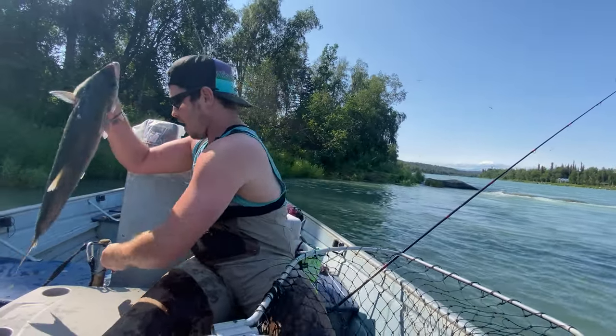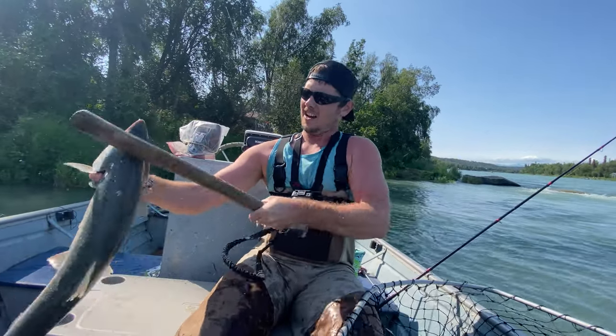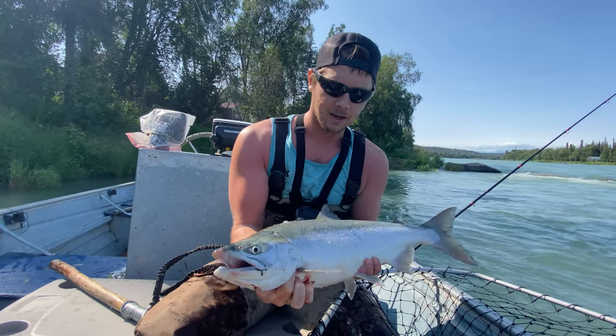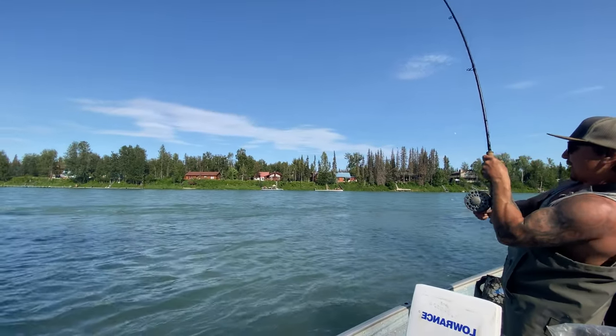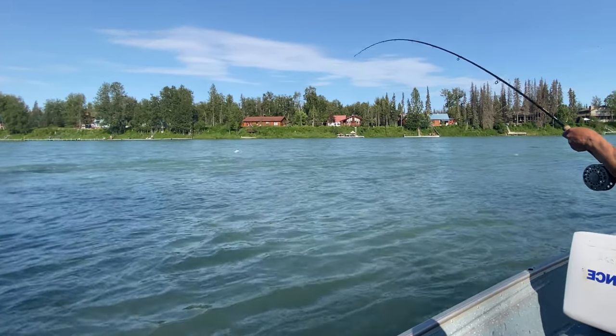But check that fish out. I like to detain him, just like that. Man, we're enjoying this. Kenai River sockeye salmon. Onto those brackets. Oh, here it comes. Oh, there it is. Oh, get back here. Oh, yes. Yeah.